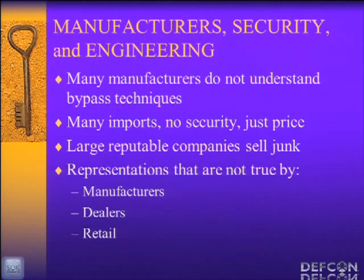So, manufacturer, security, and engineering. Matt? We've talked about this for the last 7 years while we've been at DEFCON, and thanks again for having us back. But the manufacturers don't comprehend or understand the bypasses from an engineering perspective.